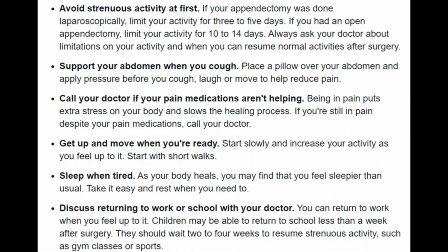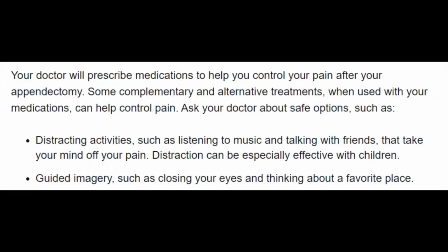Now I should talk a little bit about alternative medicine. Your doctor will prescribe medication to help you control your pain after your appendectomy. Some complementary and alternative treatments when used with your medications can help control pain. You should ask your doctor about safe options such as distracting activities, such as listening to music and talking with friends.